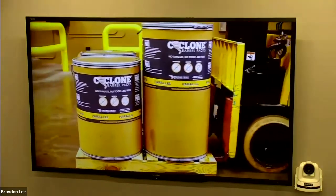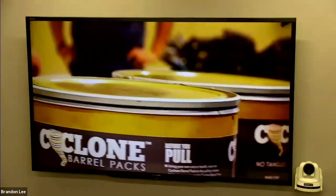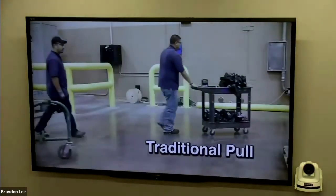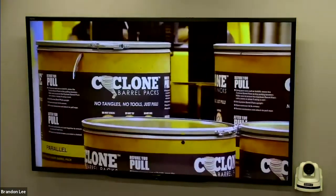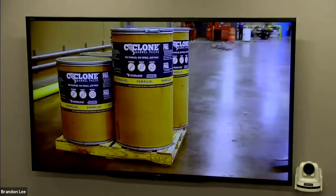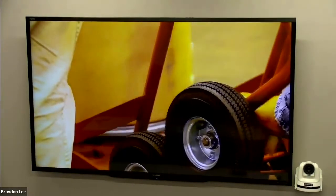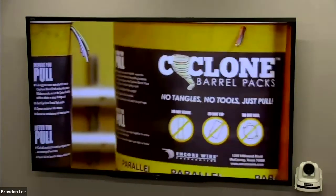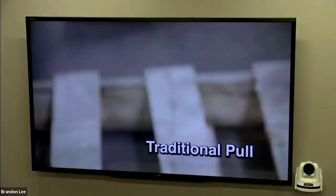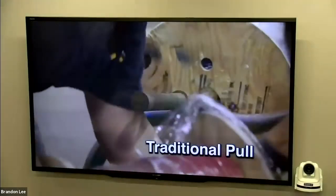Cyclone barrel packs are designed as an improvement over traditional wire pulls. In case you didn't know, and are more efficient than other barrel packs in our industry. Available in 55 and 75 gallon drums, the Cyclone fits evenly on a pallet for easy transport. Standard dollies or carts can be used to quickly transport the Cyclone to any location. There is no need whatsoever to purchase additional equipment.